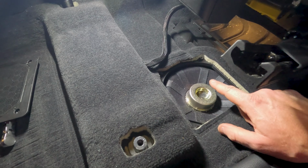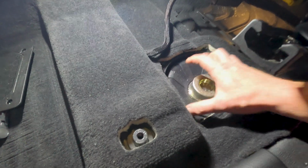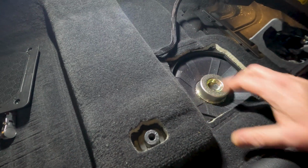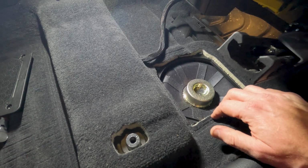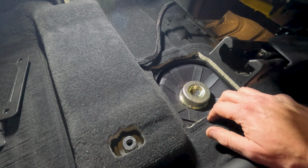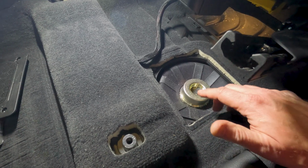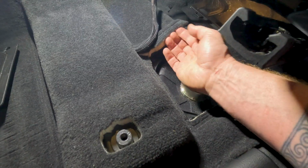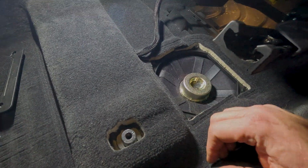Your sub is held down by one of 2 things. Either 4 T20s, 1, 2, 3, 4 in the far corners, and you can just work it out of the box it's sitting in, or it's glued into the box, and you won't know until you get here. I've seen same model, same year, the subs sometimes glued in, sometimes not. So we'll see what we've got once we get here. So let me peel the carpet back enough that we can get to those screws, and we'll see what we've got.